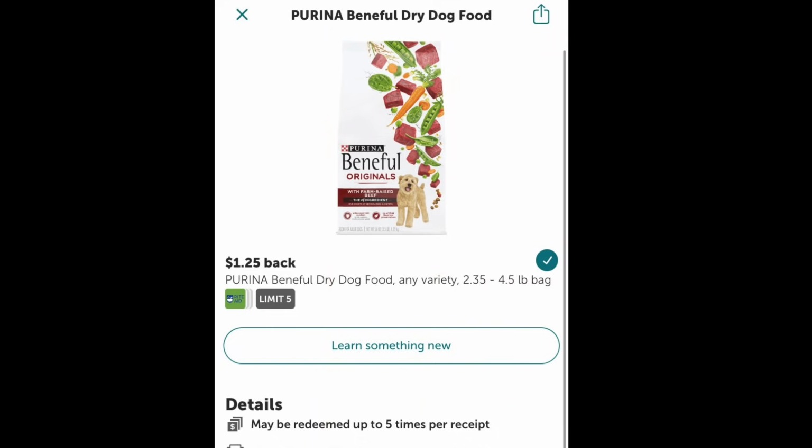Guys, just a couple more little things we're going to talk about. If you were hauling the Beneful dog food with that digital coupon earlier in the week, you have a 7-day grace period with Ibotta to submit receipts. You're going to get back $2.50 from Ibotta because they have this rebate now, which is exceptionally generous.